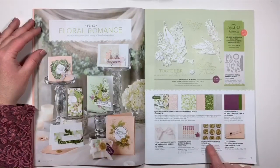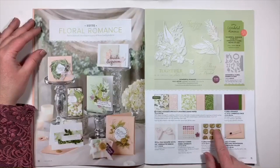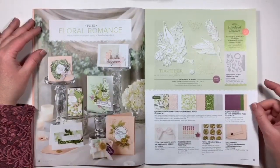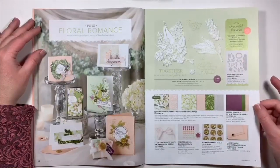I really like the floral romance seals on this page. It is supposed to look like the wax seals that we used to use on envelopes and sometimes still use today.